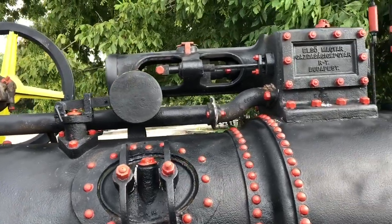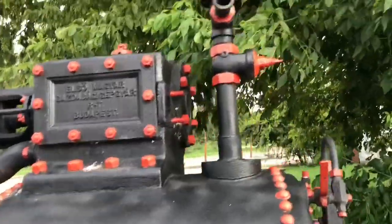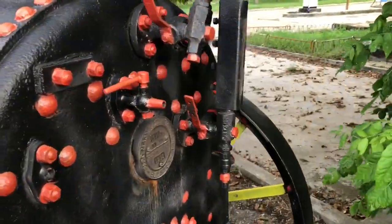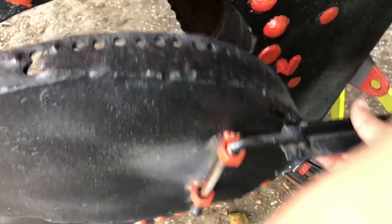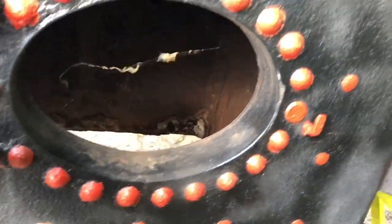But it's pretty interesting. You can see this old writing here, and look at the craftsmanship. It all looks like handmade. Also this metal stamp and this door which opens and pretty much doesn't lead anywhere, but it's still very interesting.